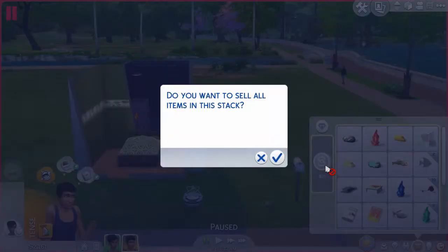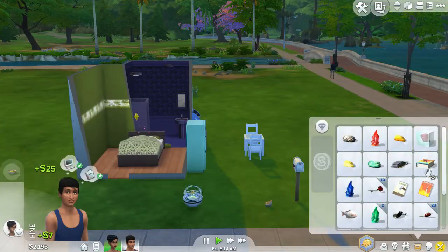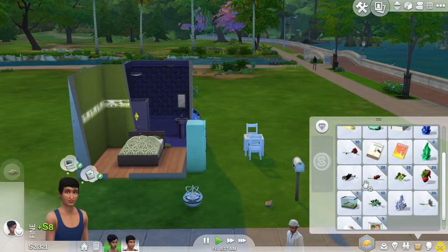We're going to sell the fish. And sell that. And sell the electronic upgrade part for 120 simoleons. And sell that fish.